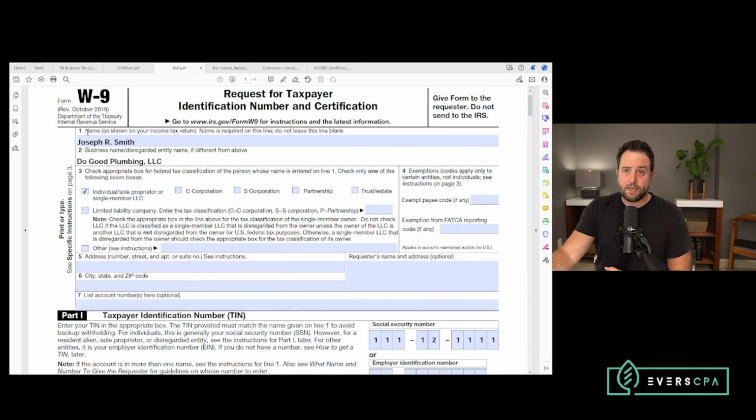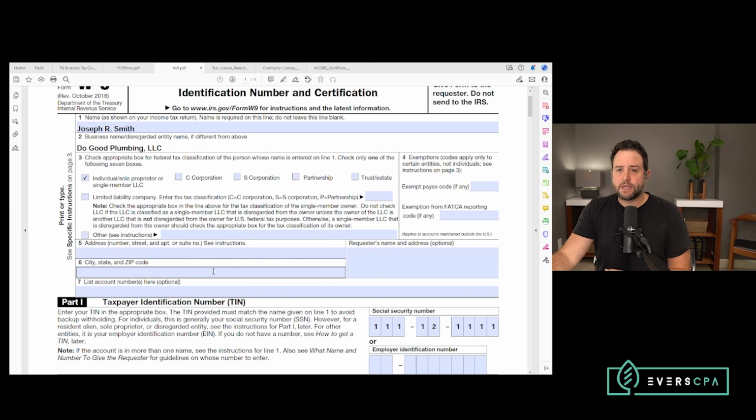Notice here, line 1, name, as shown on your income tax return. This is correct. Business name / disregarded entity name, if different from above. Do Good Plumbing, LLC. That's his disregarded entity name. And we'd still check this box because he's now a single member LLC. That's the correct box to check for that. All right, again, address, that's fine.